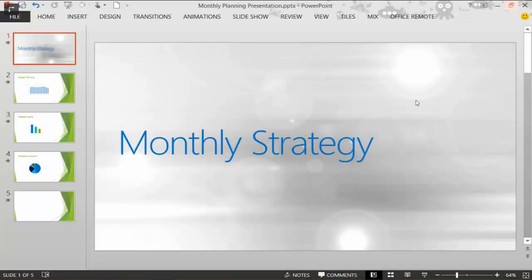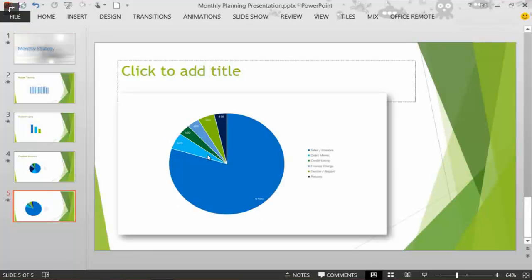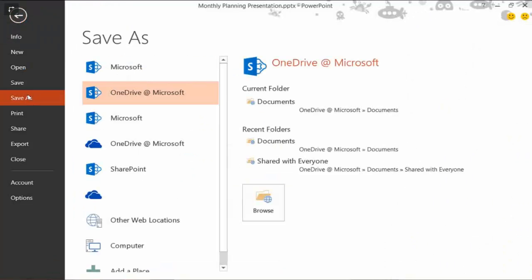Again, taking that step beyond just consumption, I'll minimize Business Analyzer, and I've got PowerPoint running in the background. I'm getting ready for a board meeting, and I want to talk about our monthly strategy, and I've already taken some of the results here, but I'm going to grab that receivable summary and paste that into this report. Great. I'll do a file save as, and I'm going to save this to the cloud.